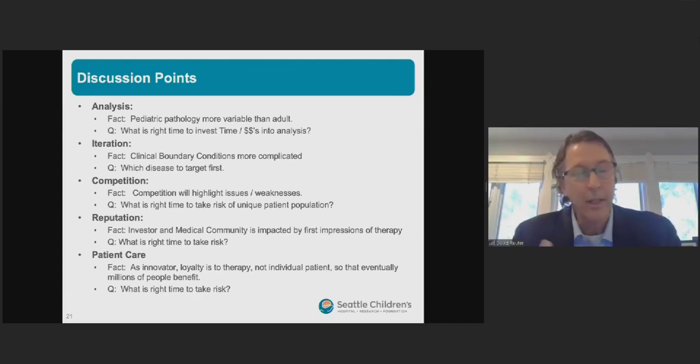The competition. There were 5, 10, 15 of us all trying to develop a similar device, and we're all trying to help patients, but we're all competitive, and there's only a certain number of corporates that are going to help us get to the next level. We highlighted each other's issues and weaknesses, and so there is a decision point of what is the right time to take a risk with a unique patient population. You don't want to make the company and therapy vulnerable.